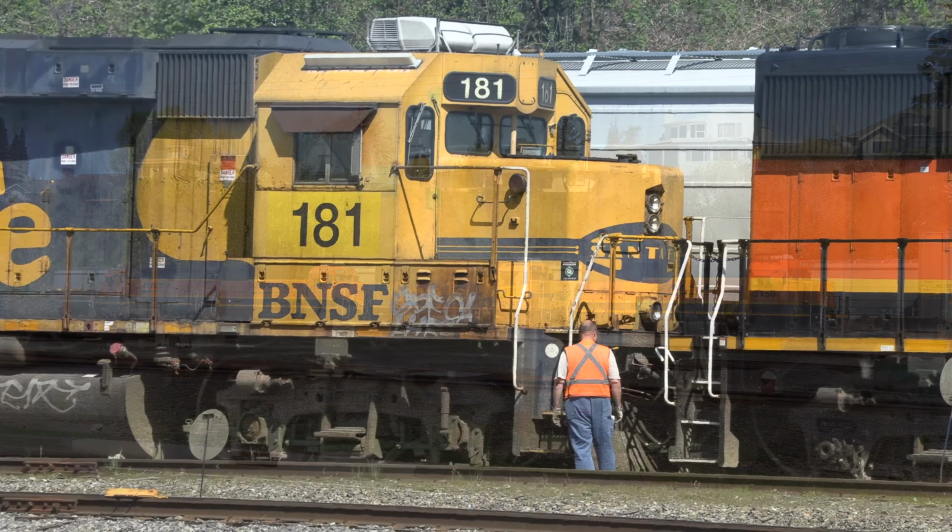With the switching job done, the EVE-CUS continues up the big hill out of Bellingham toward Custer, which is now about 15 miles away.